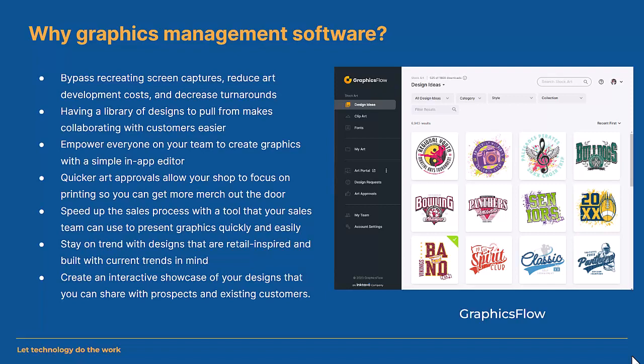One of the things I've learned is that if you can get engaged in a collaboration process with your customer, you're more likely to close a deal, and you're also going to keep customers. People start to rely on you as a creative resource. You're also empowering everyone on your team to create graphics with our simple in-app editor. In the GraphicsFlow platform, which you're going to see in a little bit, you don't need professional graphics software to produce graphics. You can do it right in the app, and the net result is a production-ready file that can go straight to your supplier or your production team. So you don't have to rely on a graphic design team to produce high-quality graphics.